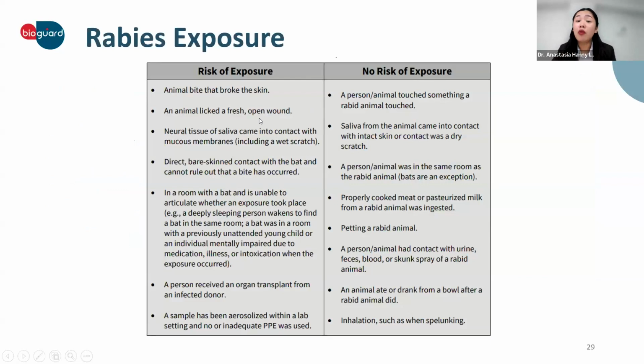Next we will talk about what is a risk of exposure and what is no risk of exposure, so you can calm down and not panic. A risk of exposure is an animal bite that broke the skin, and also if you have a wound and your dog or your cat likes to lick you, and it licks the fresh, open wound. Or if neural tissue or saliva came into contact with a mucous membrane. For example, like I said before, your dog or cat grooms themselves, licks their paws, and then comes in contact with you.